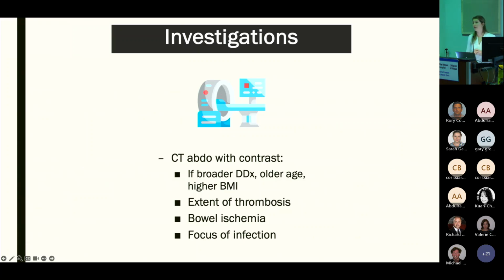And CT is great for a few other reasons too. It can really show us the extent of the thrombus. So sometimes this clot may start in the splenic vein, but it can extend without treatment into some of the other veins we've talked about. It can show us if there's any complications of bowel ischemia. And it can show us if there's a focus of infection. So does this patient also have diverticulitis or cholecystitis that's gone on to cause this splenic vein thrombus?